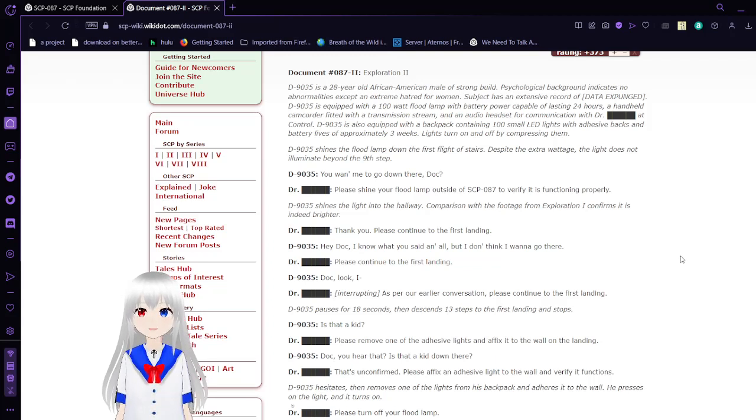The 9035 shines the flood lamp down the first flight of stairs. Despite the extra wattage, the light does not illuminate beyond the ninth step. You want me to go down there, Doc? Please test your floodlight outside of SCP-87 to verify it is functioning properly.